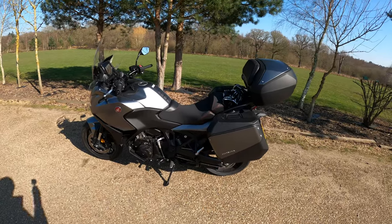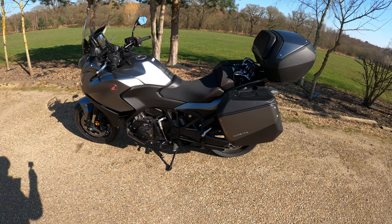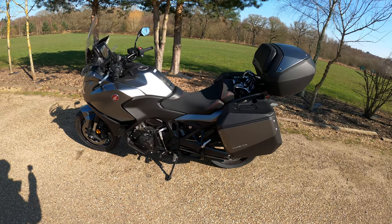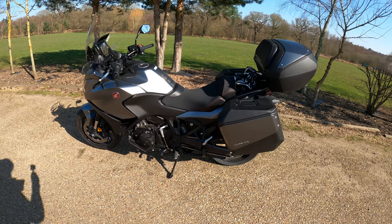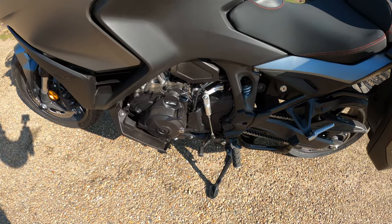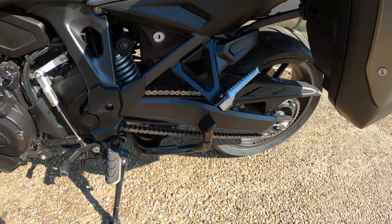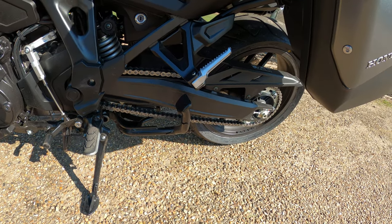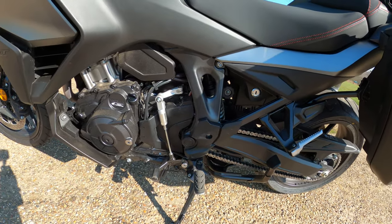Right, well here she is, the 2022 Honda NT1100. And I think the NT stands for New Touring, I believe. It's a six-speed manual and it's got the wet multi-plate clutch, and it's actually chain driven this one, but you do have that centre stand there as well. Comes as standard on the bike.